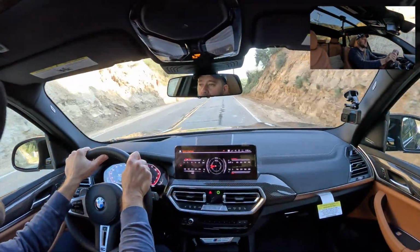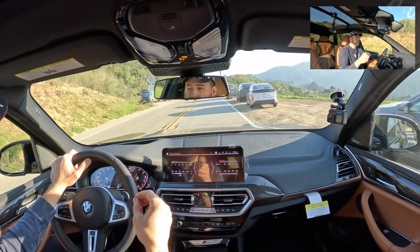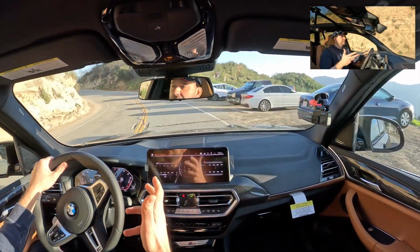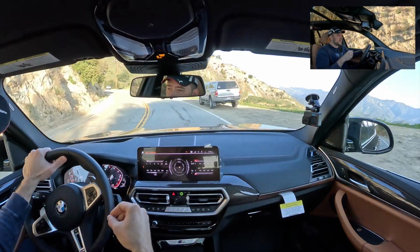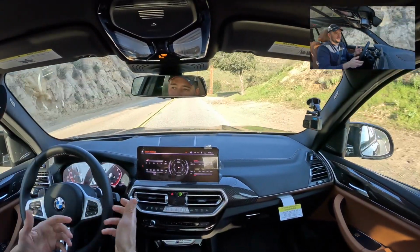It inspires confidence, but at a little faster speed, I can tell that it's a heavier car, and I can tell that it's an SUV platform. So it's not flat through the corners. It's very controlled. It can take higher speeds, but there'll be moments that it'll show its limits.